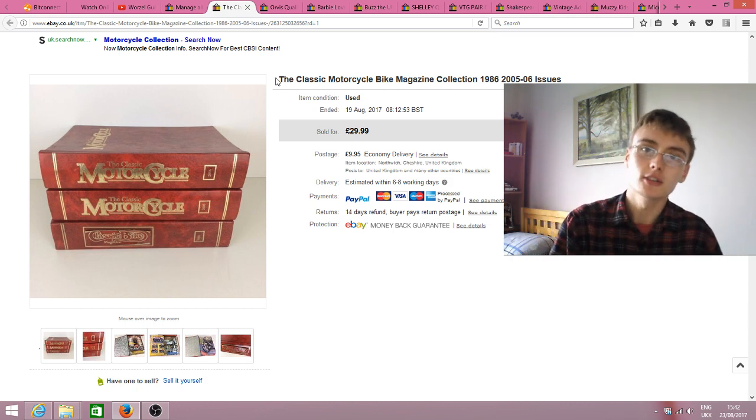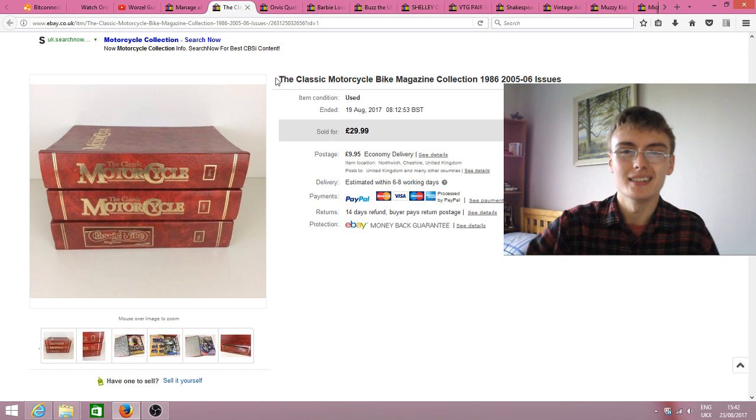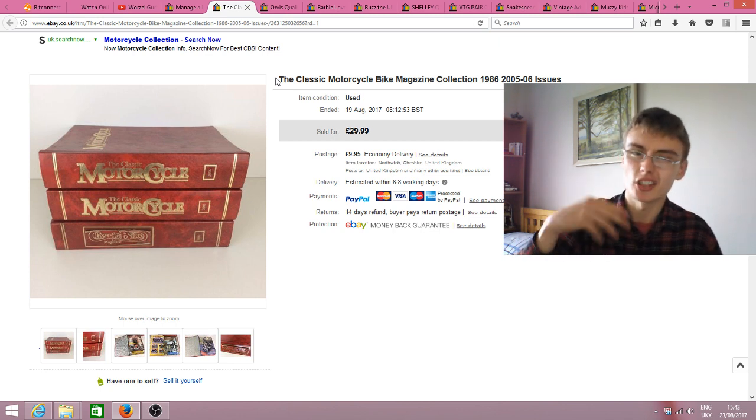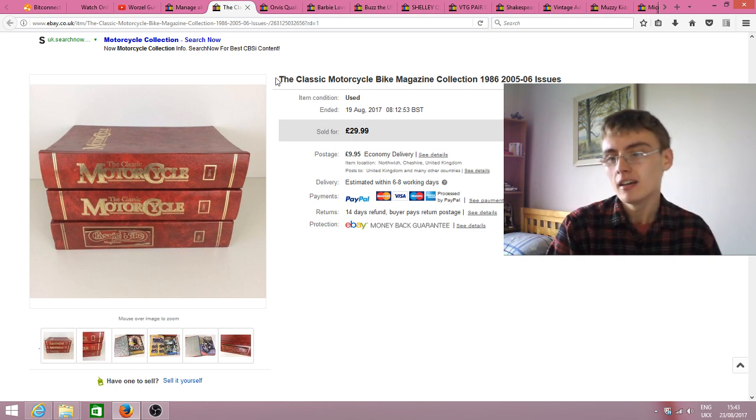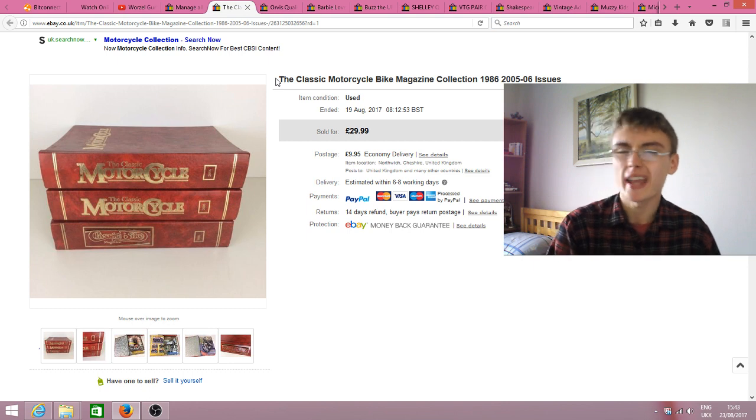So these I picked up about 4 or 5 weeks ago at a car boot for a fiver. It was a classic motorcycle collection. I always seem to pick up these magazine collections. They do okay, the train ones do okay, the vintage train ones, vintage or not even vintage aeroplane ones, things like that. When I say okay, I mean only bread and butter items, really.